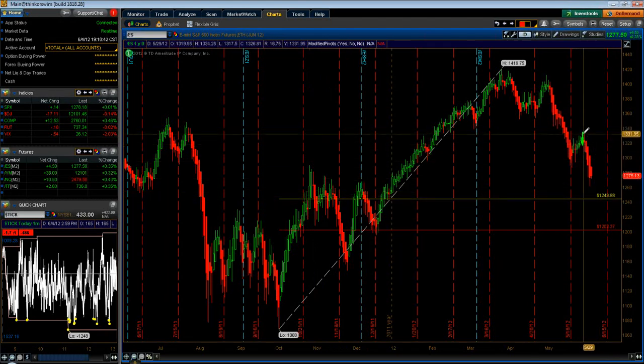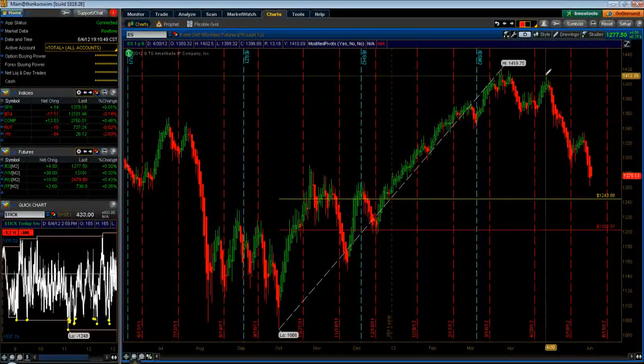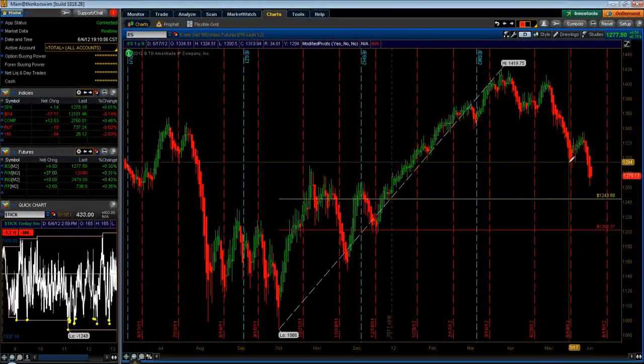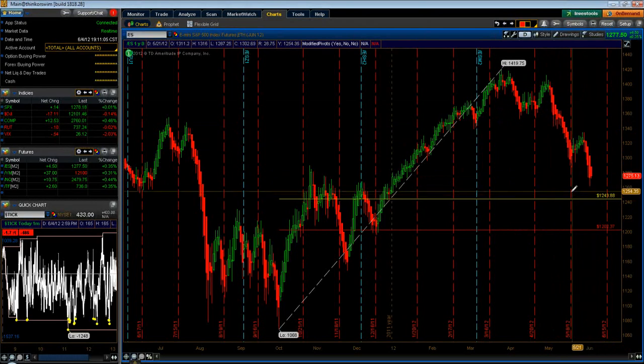You'll notice this little rally we had didn't even make it into the full halfway back. It didn't make it into this little, again, arbitrary halfway back. So there's a lot of bearishness in the market right now. So 1243, 1244 is what we're looking at as a potential to start taking longs.